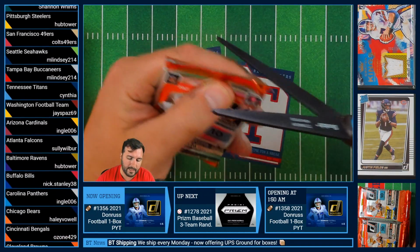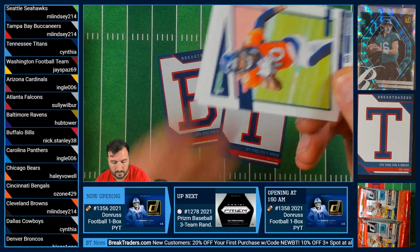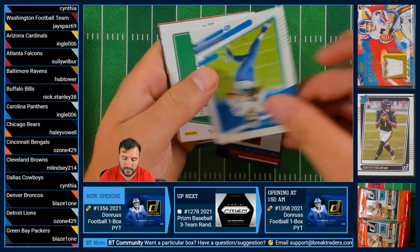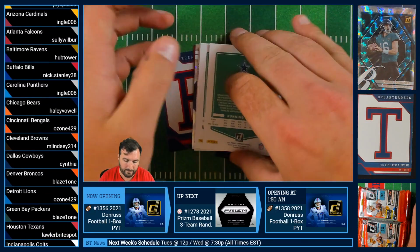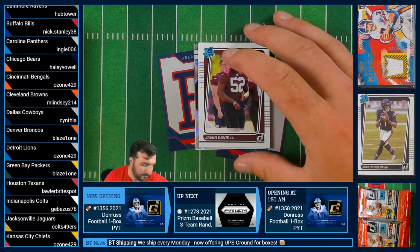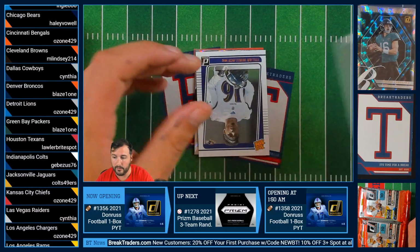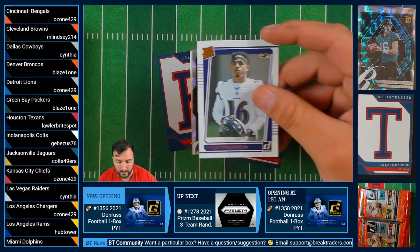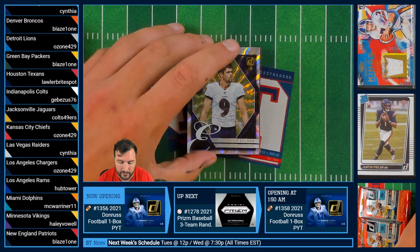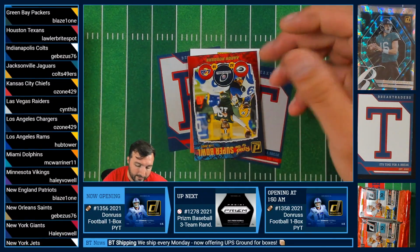All right, and after this pack, we will be a third of the way through this break. Jerry Jeudy to get started right there. Get our little veteran run. And then a little Joe Namath photo variation. That's pretty cool. Then we have Jamin Davis of the Washington football team headed to Joseph. And then we're going to have a little Tylan Wallace of the Baltimore Ravens going to Lucas.